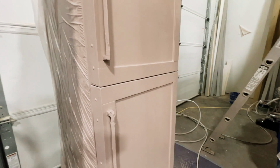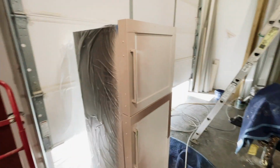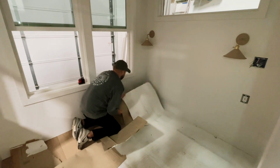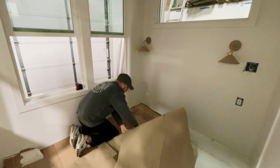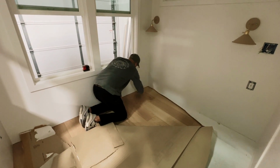For the refrigerator in this house, we decided to make our own custom panels, paint them with a fun color, and found some really cool brass handles online. Here we're pulling up the protective cardboard to reveal the floor. That's always a really cool moment in the build.